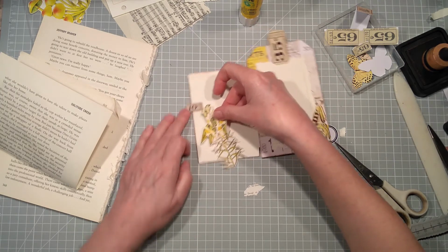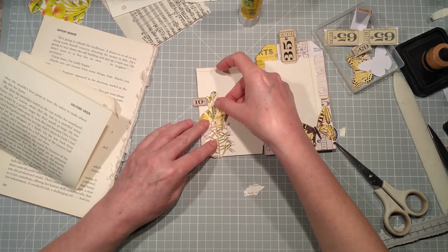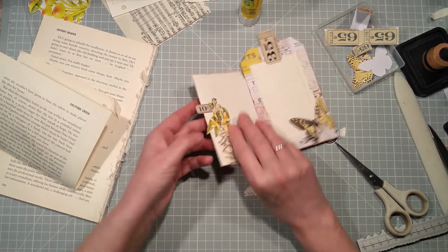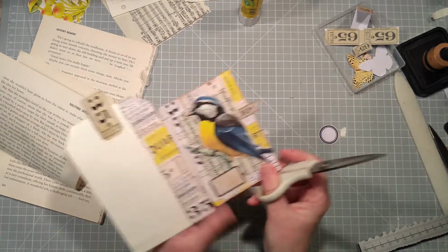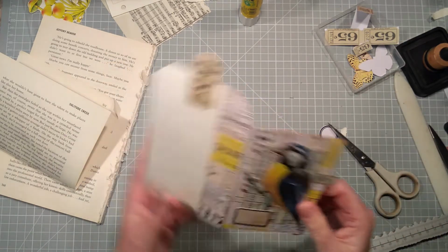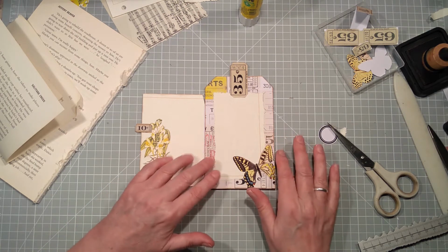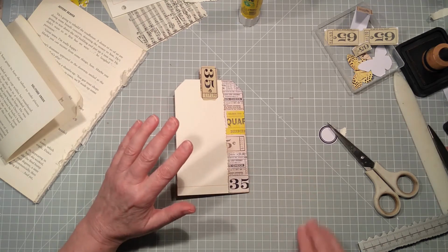So again, that bit just fits nicely over the ticket there. And again, it's just going to come outside the edges of the page, so I can just trim it off. All right. So we've got that there and that there. Now then, that's done. Just a little something on the back, I think.